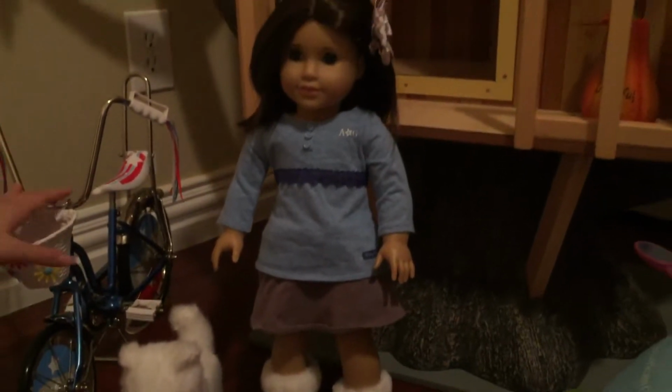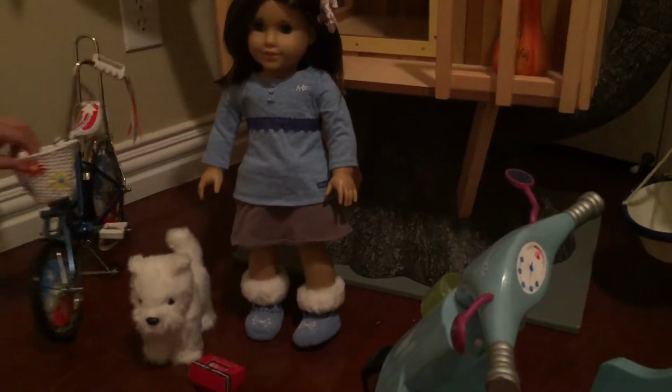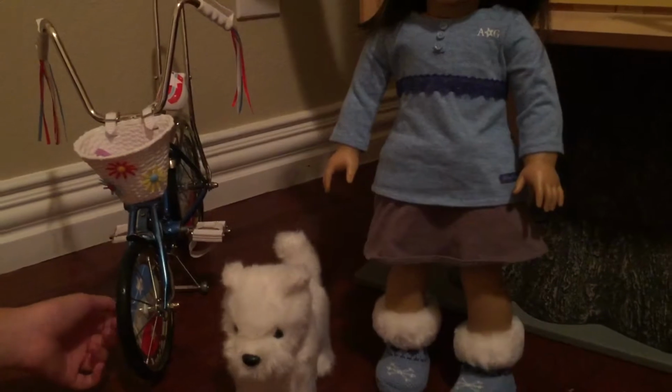Chrissa arrived on Julie's bicycle. This is how Julie's bicycle looks. It's like a simple bicycle, and it's red, white, and blue theme.